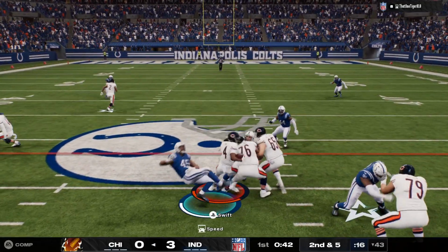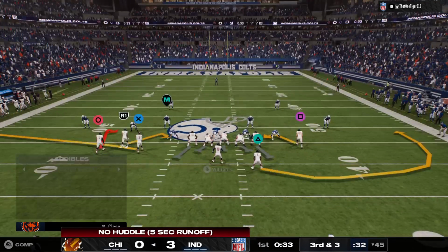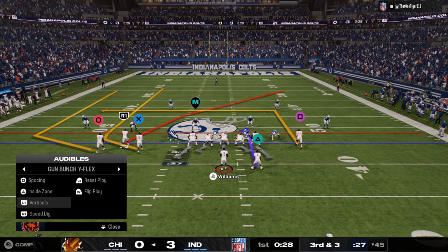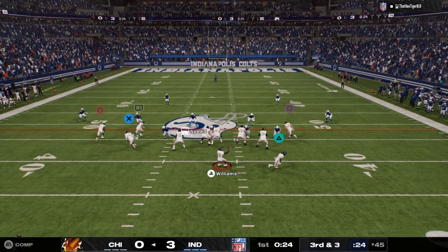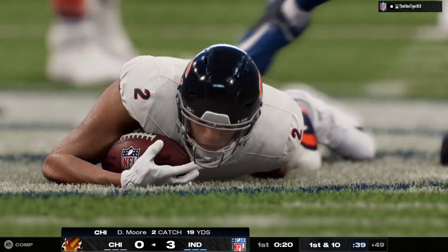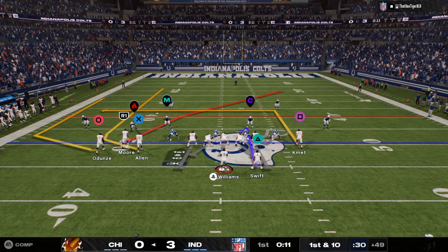Now here's DeAndre Swift on the ground. He locates a couple of yards through that chaos. Play made by E.J. Speed. Working quickly here. Williams to throw on 3rd. Complete beyond the marker. And he's officially in enemy territory now. They're going to give him the opposing 49.